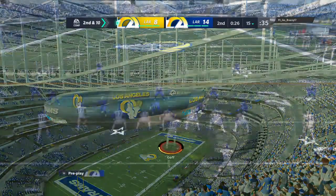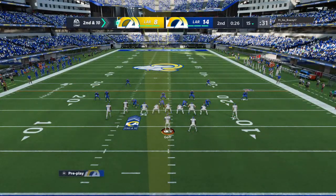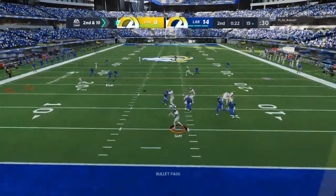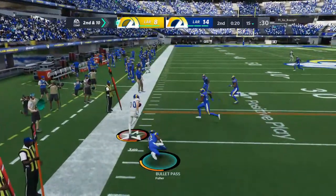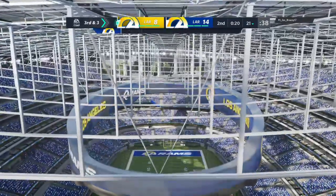And incomplete as he was knocked as he threw it, and it took the ball off course. On 2nd and 10, Goff. That'll be caught by Kupp. And able to get this across the 20 before going out of bounds.